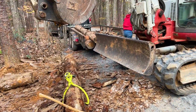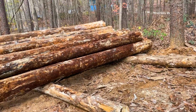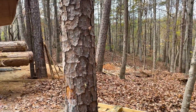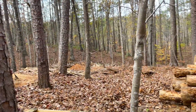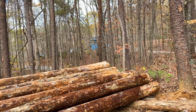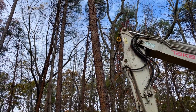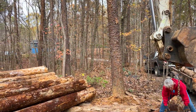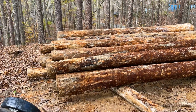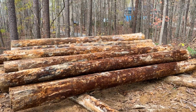So I think we got one more load after this one to get the rest of those logs from over there. But we still got lots and lots of trees. I mean, if we just look right here, 1, 2, 3, 4, 5, 6, 7, 8, 9, 10, 11, 12, 13, 14. And usually out of a tree like that, I get 3 16-footers. So 14 times 3 is 42, sorry. So 42 more logs right here, just in this little area. So no worries building a log home, that's for sure.